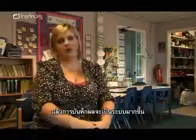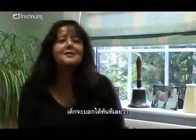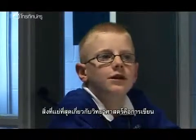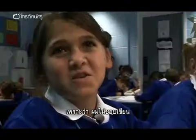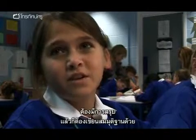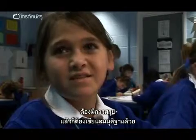To become more organised. But if you ask them what they don't like about science, children of this age will say they don't like writing. The worst thing about science is writing it up, because I don't like writing. Because you have to write loads of things about it with the conclusion and the prediction and everything.